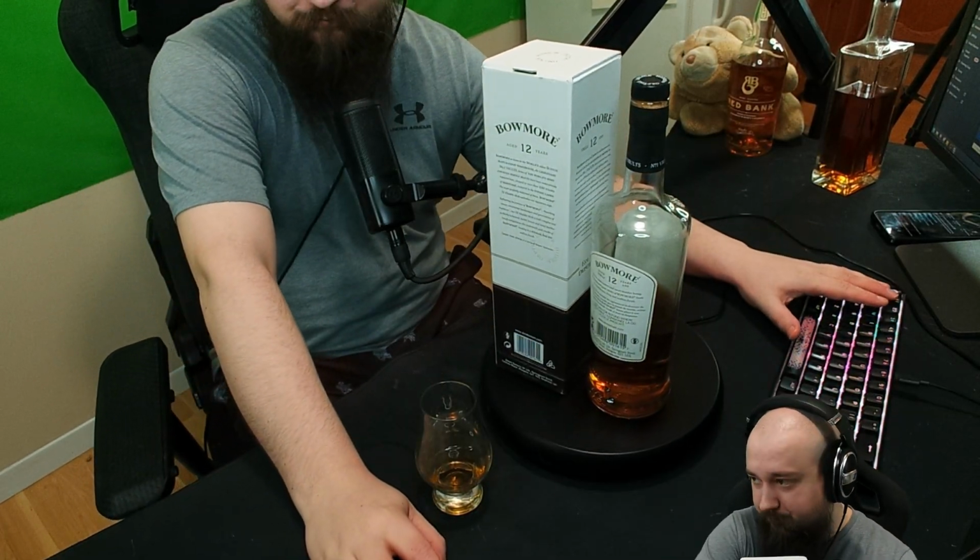All right, so now we're going to talk at a 10 about the texture. Unfortunately, we do have to talk about the texture, which is not good. It is very watery, very thin for me. Unfortunately for me, this is straight up 1 out of 10. This is 1 out of 10 in texture.